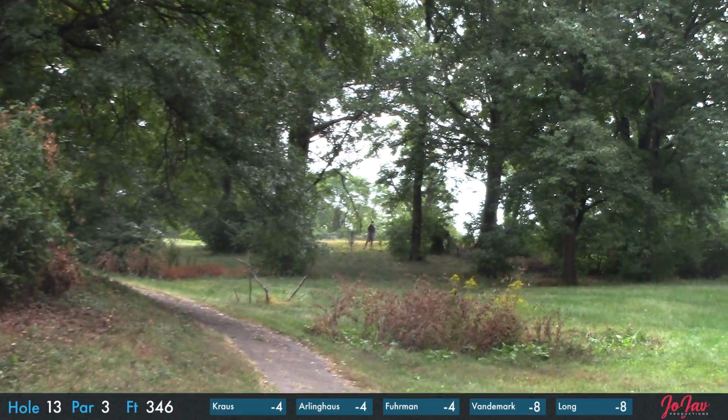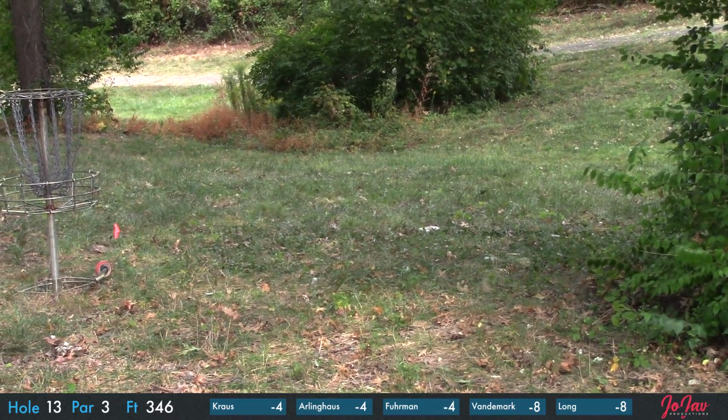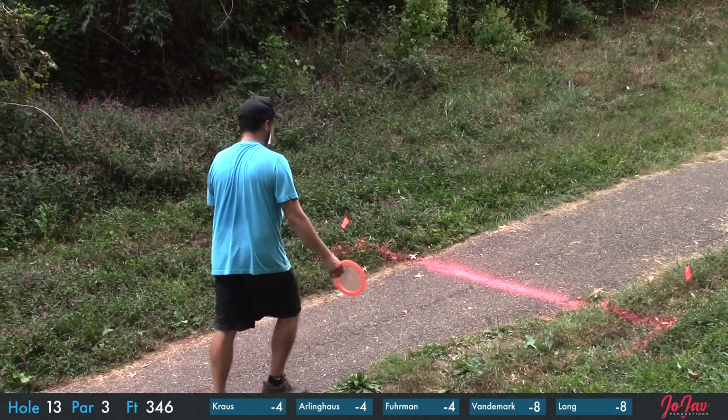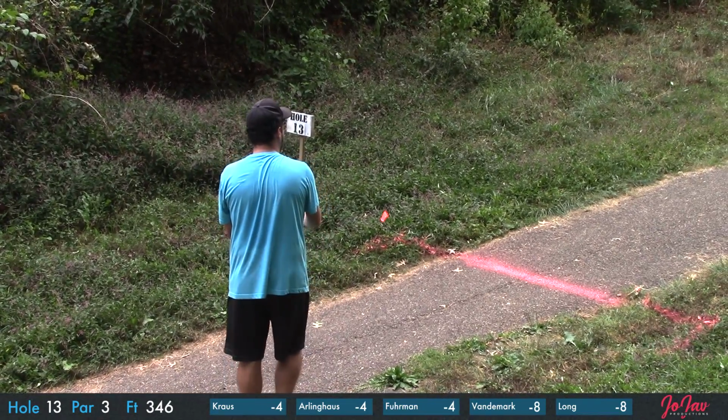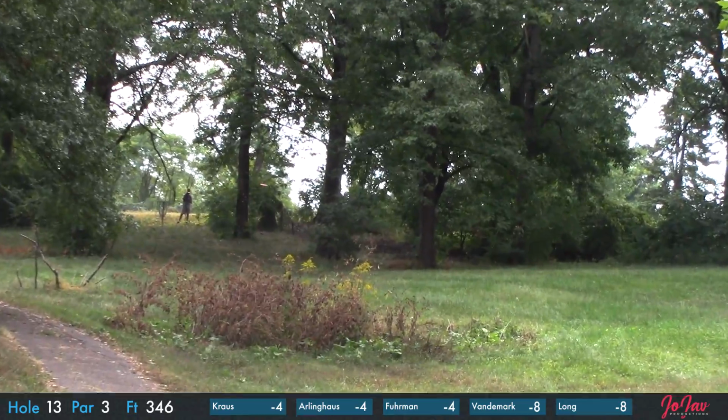And that's what I was going for when I was designing this hole. The idea was that it's a bomb hyzer, but something you still have to throw pretty straight for a long time. You have to have some sort of sense of control on it. Exactly, it's a controlled hyzer.